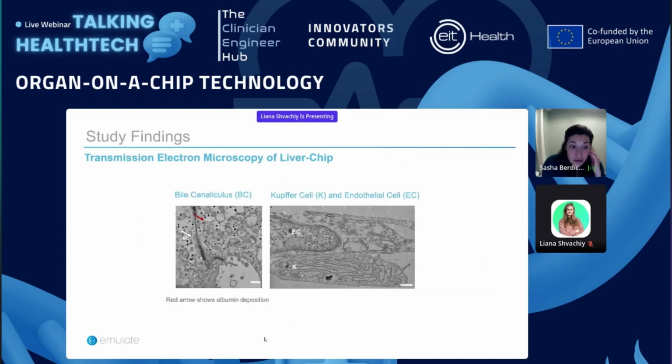Here you look at the transmission electron microscopy. Again, the cells were visualized on either side of the membrane. For the top side, in the image on the left, you see the formation of bile canaliculi. You can see it with a white arrow.